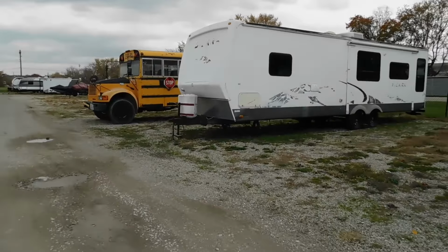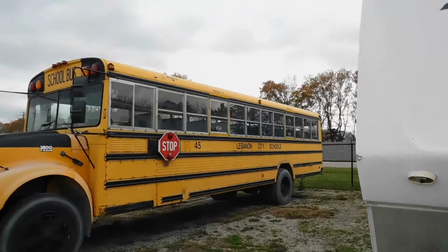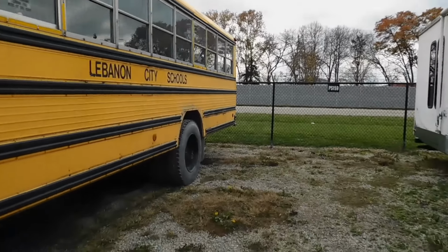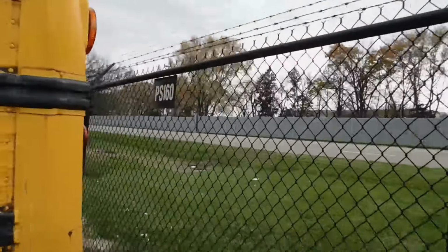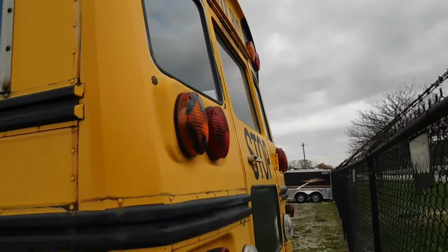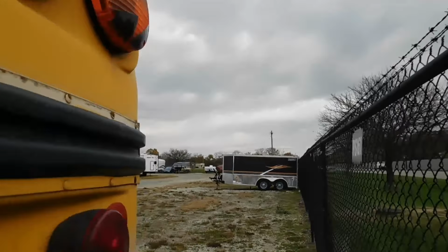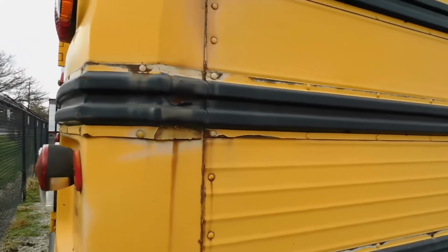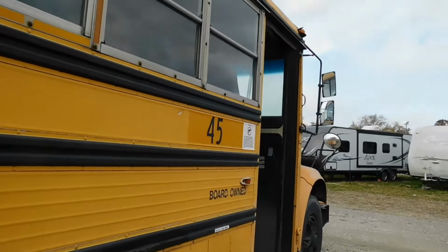But it's on the outer row, which, I'll be honest, is kind of a pain in the butt because every time you gotta back it in, and this is how it sits now, facing the road. That's not my problem. My problem is having to back it up against the fence. And then when I get in, I have to open the door, and I've already, as you can see, made marks on the rear door, which annoys me endlessly, but the bus itself is going to have to get repainted at some point, so it's not that big of a deal. But for the time being, this is where 45 parks.